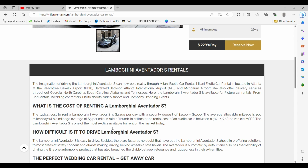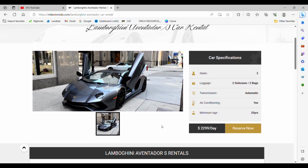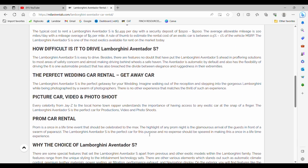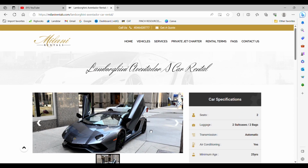One of the most exotic cars available for rent on the market today. So I don't know if that's where he rented it from. That was the closest one I could find as far as color. There was some white, there was some red ones. But I believe that just might be the car, but I'm not sure. But now you know about what it costs to rent one if you decide you want to. So it probably cost him about $2,300 and up to a $5,000 deposit. Again, don't think he's getting it back, but who knows?